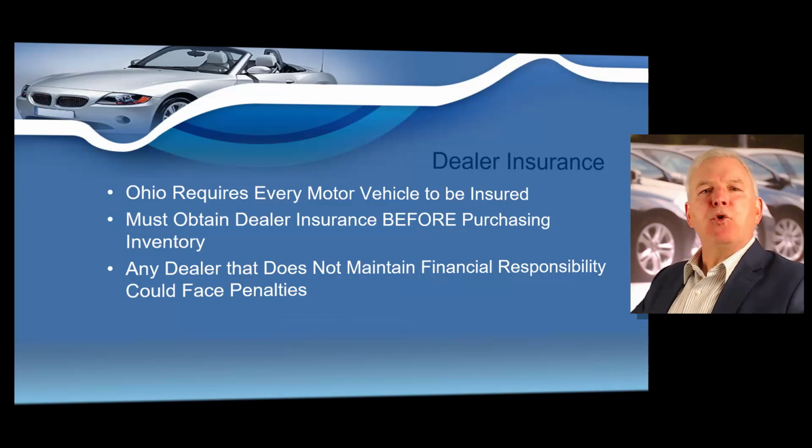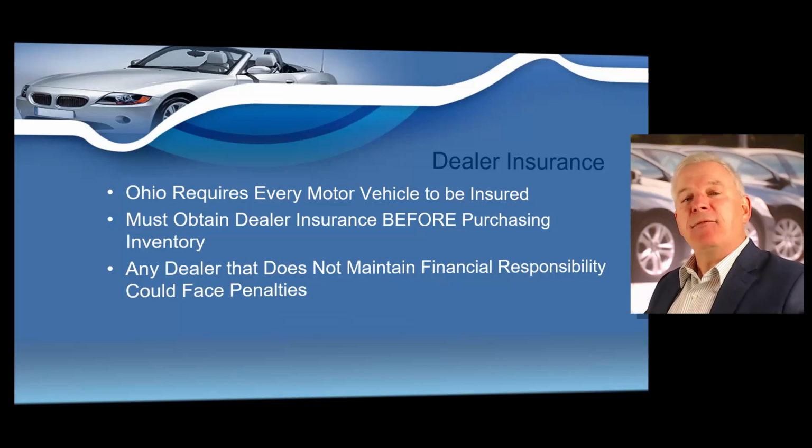Let's talk about your mandatory insurance requirement. The state of Ohio requires every vehicle being driven on every roadway to have insurance, including the vehicles that your customers are test driving. I want to repeat that. The state of Ohio requires every vehicle being driven on any roadway to have insurance.